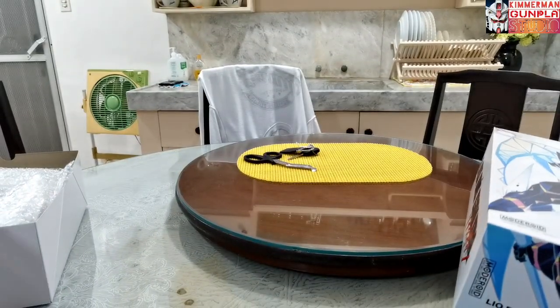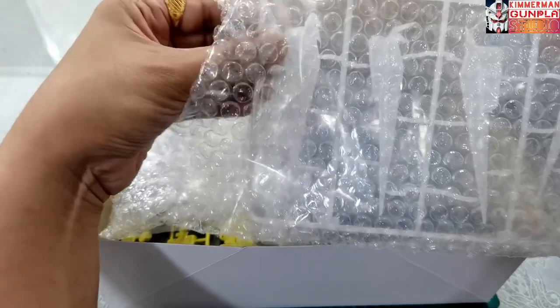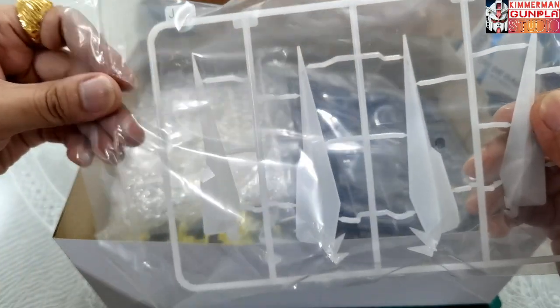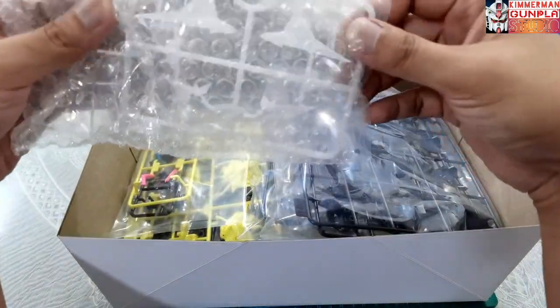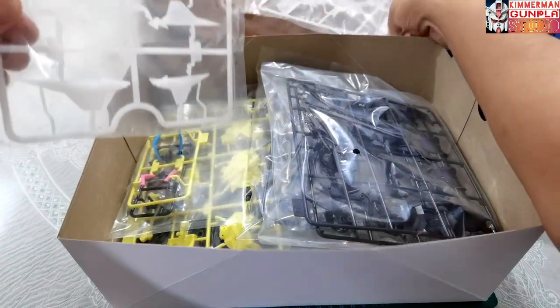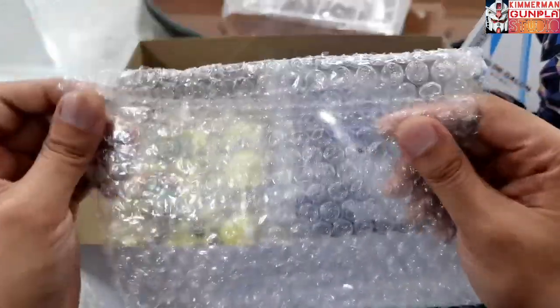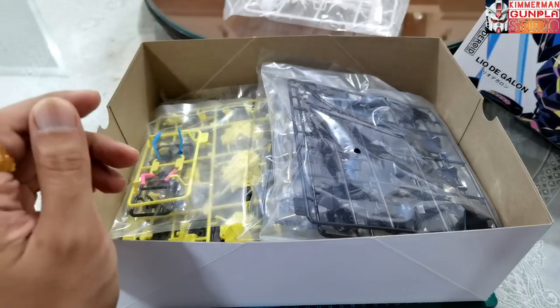And if we open the box, we can see this air bubble wrap protecting the energy effect parts, which are sharp looking plastic here. It looks translucent white. And again, we have another translucent white energy effect part. So we have two of these, a bigger one and a smaller one. I like how Moderoid protected it by using this air bubble wrap.